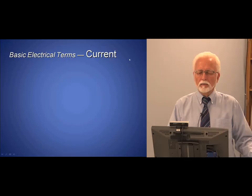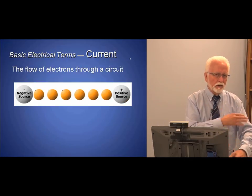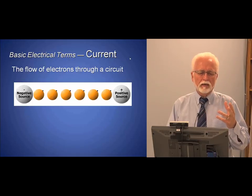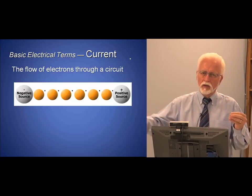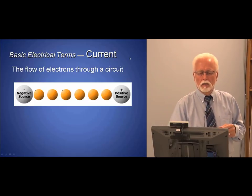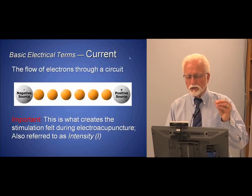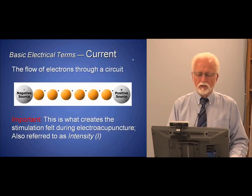The first term we're going to talk about is current. We talk about the current of the channels, the energy flowing through the channels. It's kind of the same concept for electrical current. Current is flowing through a pathway. The pathway goes from a negative source to a positive source. This is a flow of electrons that's established through this pathway. This is important because this is what creates the felt intensity of the electroacupuncture treatment. The more current you're putting through the pathway, the more the patient is going to feel it.